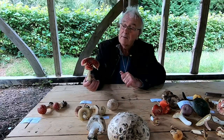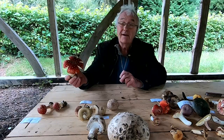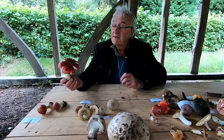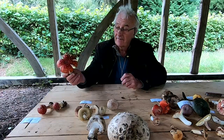Which includes some of our most beautiful and elegant woodland mushrooms. Many of them are poisonous. This one, you don't want to eat this one. Apparently, the Siberian warriors used to eat it to get into a sort of high frenzy before they went into battle. But it's definitely not to be recommended.